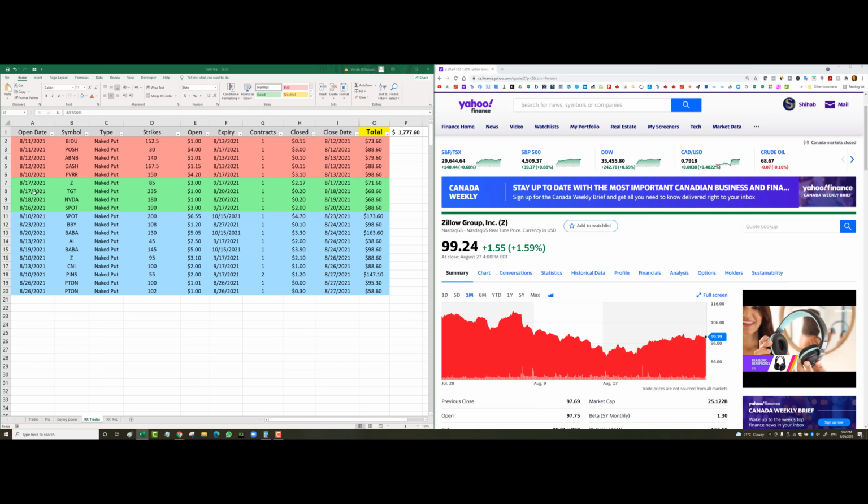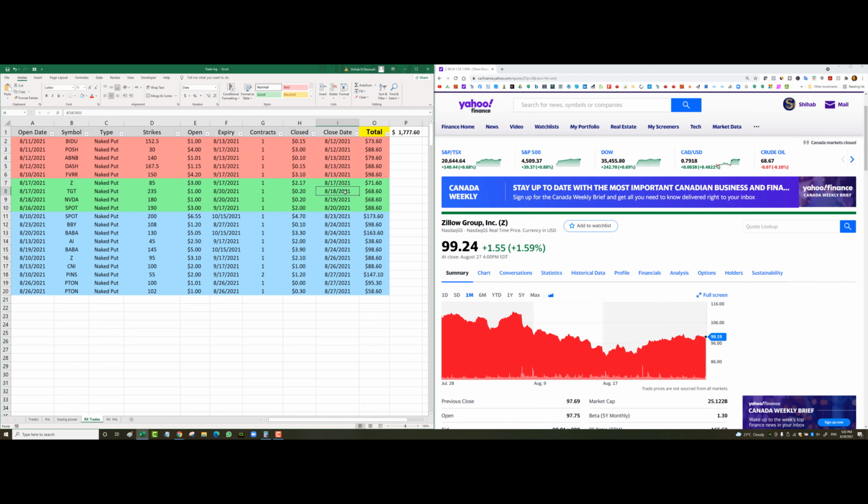Target was an earnings trade. Opened August 17th, closed August 18th. So opened for $1, closed for 20 cents. Quick $68 net profit. It was a 235 strike.